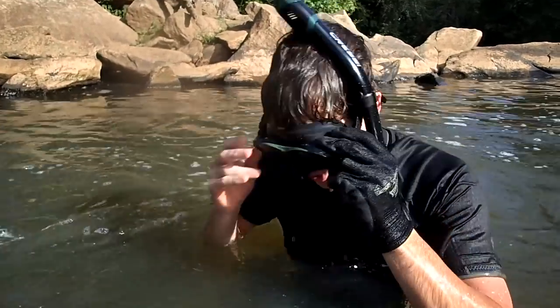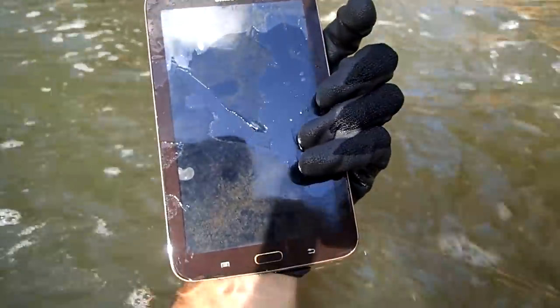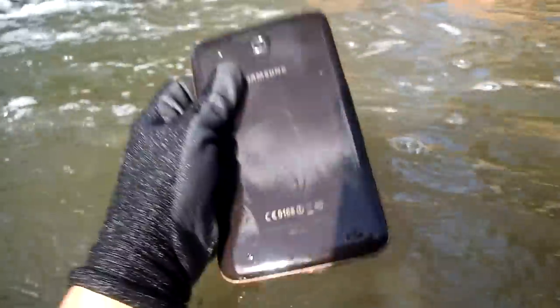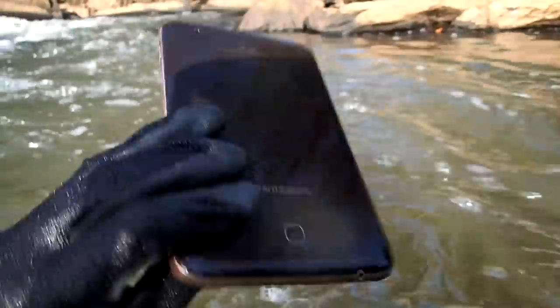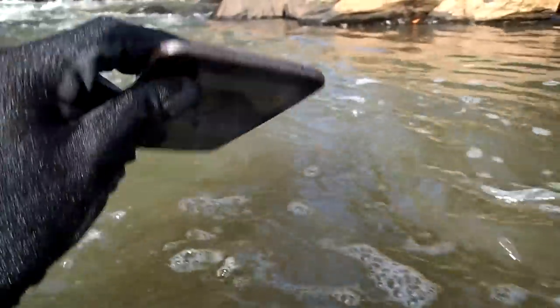So I've been snorkeling around, and I just eyeballed something down here. Let's go down and get a look at it. Unbelievable. I guess it's a tablet, either that or a huge phone. Nah, it's a tablet. Looks like it's waterlogged. Man, still cool to find it though. That is awesome.